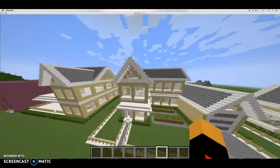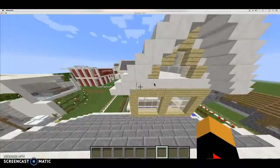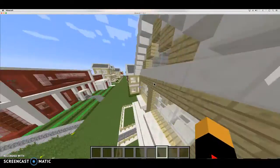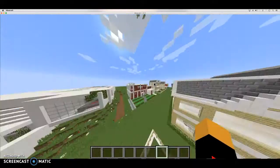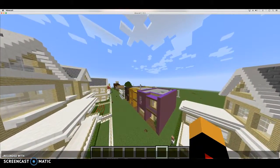Okay, but yeah, this one is number 5. There's not much I can say about it. It was one of his amazing houses. So in my opinion, that was probably one of the best houses he made. But yeah, now moving on to number 4.